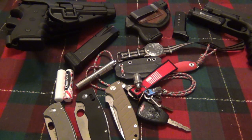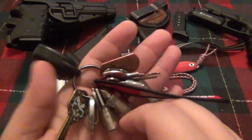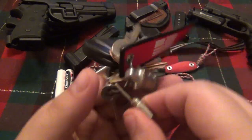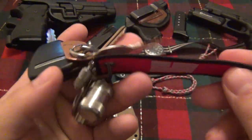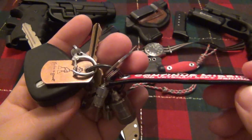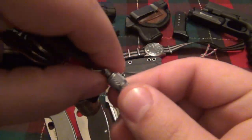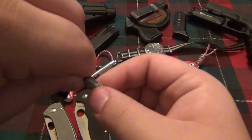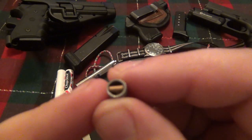So anyway, what else is boring? Well, the keys might be boring to some people. Swap the keys a little bit. Some of the same usual suspects on here as you saw before. I have the flight tag, the Continue Mission, as we talked about from Blade HQ. Am sporting some spare flints. I do not have a Zippo on me right this second, but about 2 weeks ago, I started carrying a Zippo again, so I put these on my keys.